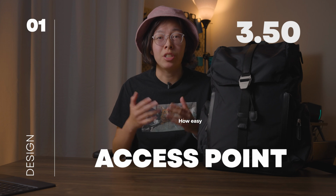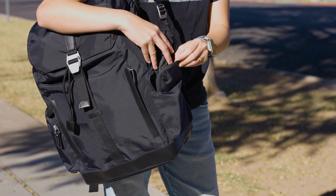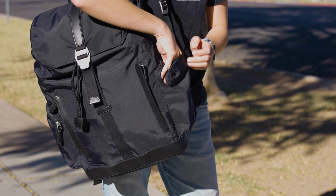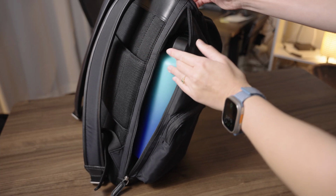Regarding the access points of the Traverse, we scored it a 3.5. We have 2 very accessible quick access pockets in the front. You can swing the bag over either shoulder and get very easy access to these pockets. This, in addition to the hidden passport pocket in the luggage pass-through, the hidden water bottle pocket, and just the way that this bag is able to compartmentalize all of the different sized pockets into its volume while still maintaining a sleek silhouette is really impressive.